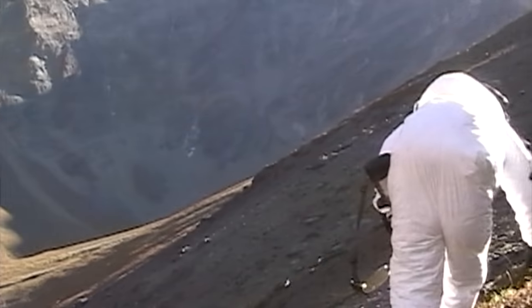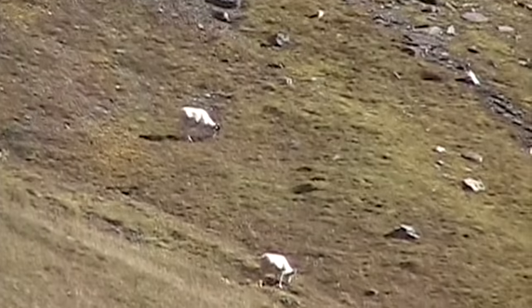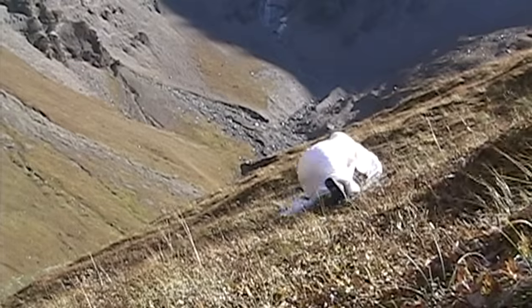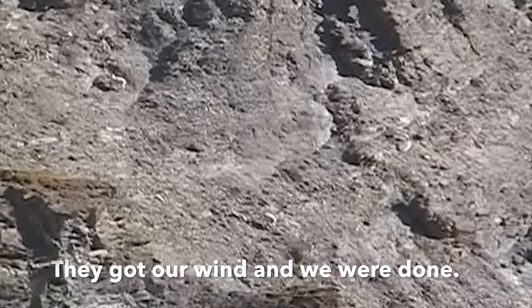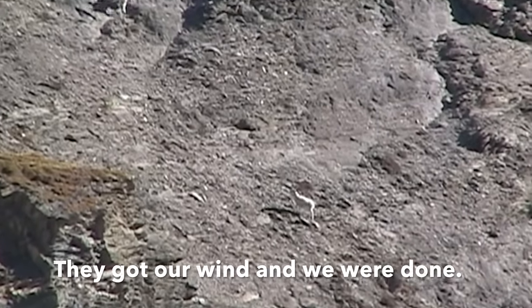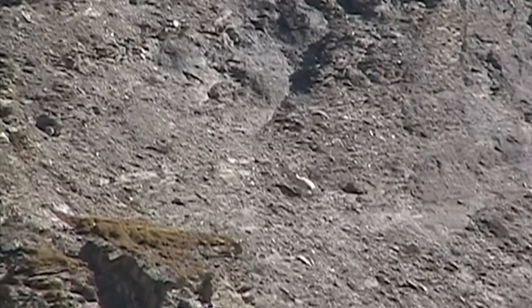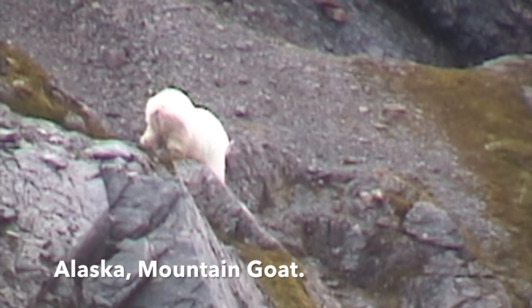Not gonna see much from that. Get a bit closer, Nix. I got my sheep earlier. I'm gonna try and get down onto that little. Second one looks bigger of the two. Just a year and a half old, Billy.